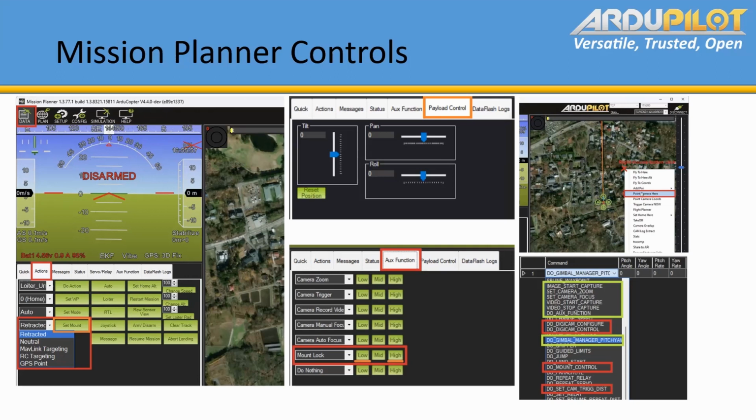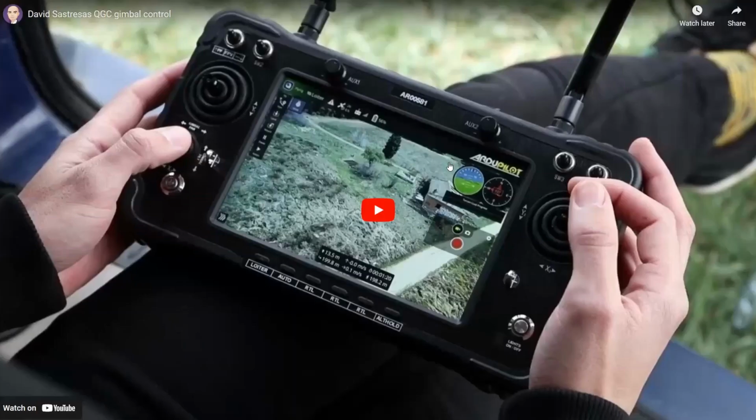So, as a bit of an editorial, this is where we are right now with Mission Planner. It's got a lot of features. They're kind of all over the place. So when you actually try to use the gimbal, it's a little awkward. So we've got to improve the ground station. And that brings us to some work that David Sustras has been doing for ground control. And here's a little video from him.